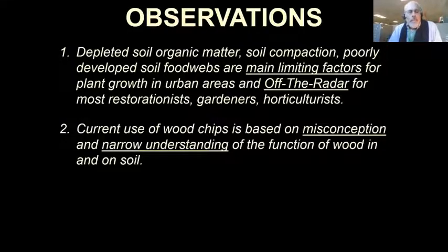The second observation on which this presentation is founded is that the current use of wood chips is based on misconception and narrow understanding of the function of wood in and on soil. And this is largely related to a myth that most of us live with, and I think you'll know what I'm talking about when we get to this point. But that myth has been strongly constraining in terms of how we practice our craft here, and to the detriment of that craft.